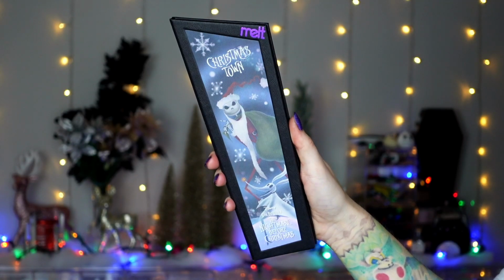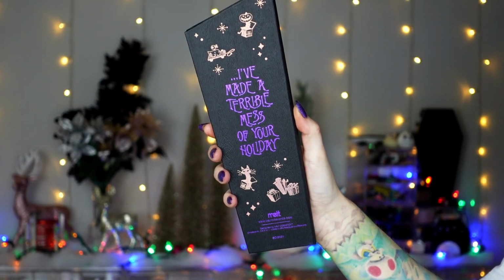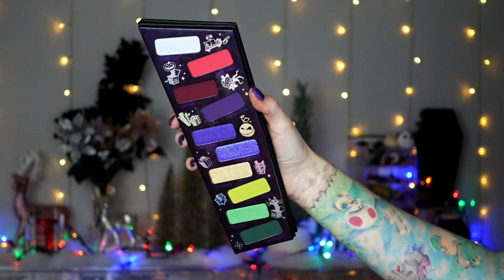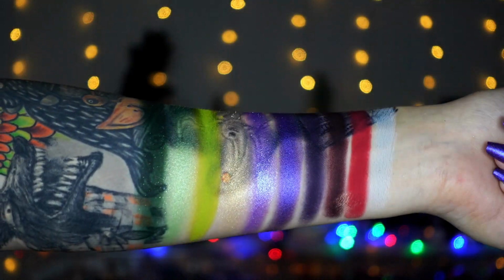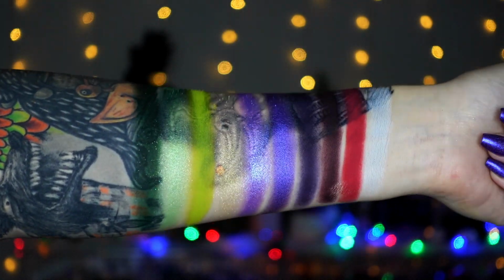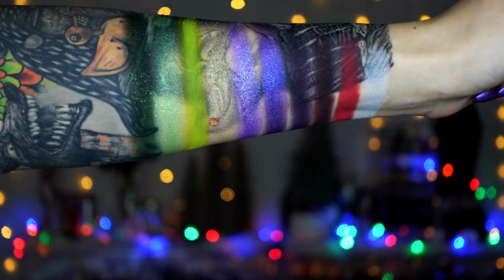The packaging, I just can't. It's so cool, so pretty. And then on the inside, we have 10 beautiful shades. We have the same kind of layout as the Halloween palette. We have a mixture of reds, purples, and greens in here, and I love this color story. It's just so rich and so saturated. It very much, to me, looks like when he goes to Christmas Town, like at the beginning of the movie. It's everything. It's bold, it's bright, it's festive.